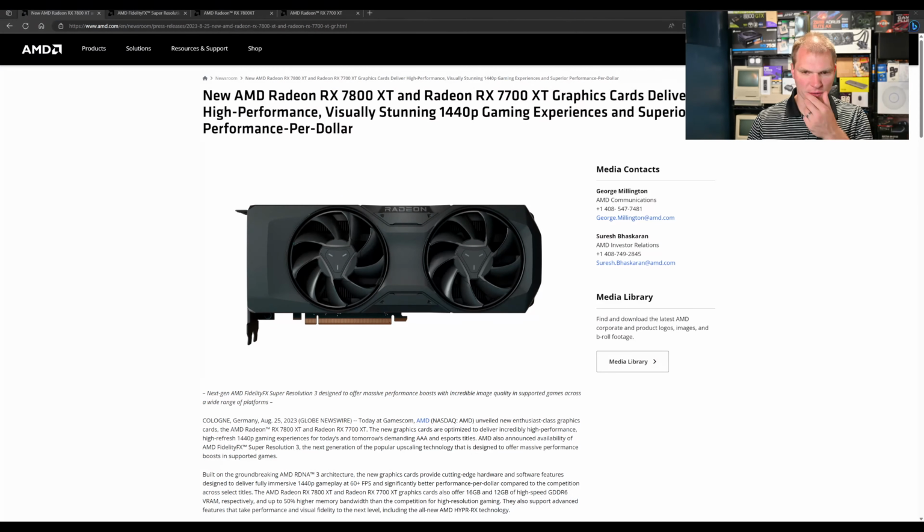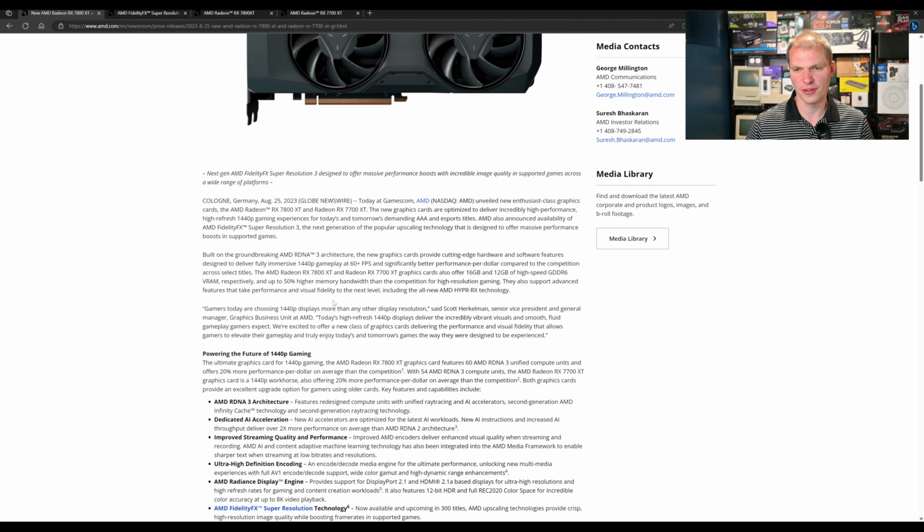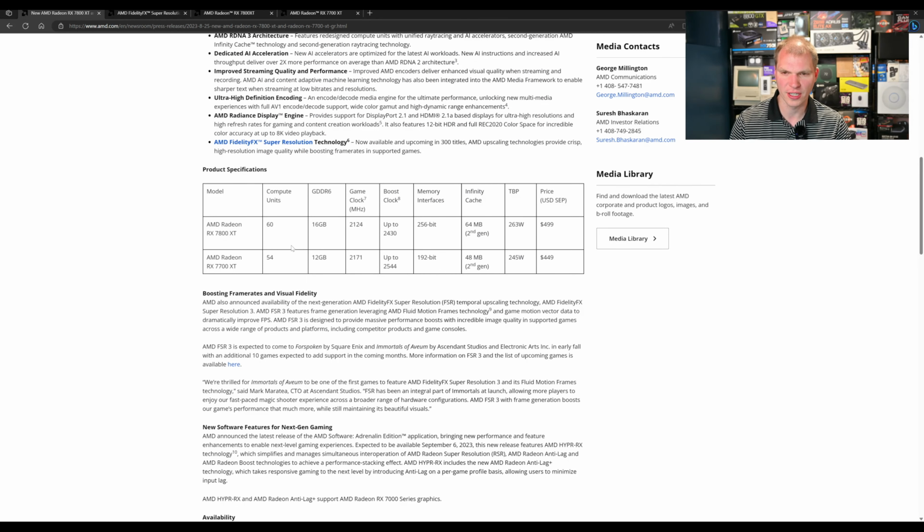We'll see where that's going, but let's jump over to their newsroom and what they put out here. This is replacing the last 6800, 6800 XT, 7700, 7700 XT. So finally, those mid cards in their lineup are here. They are targeting 1440p display resolutions. They want fully immersive gameplay at 60 frames per second, and they want good performance per dollar, which is where gamers want to see these. And you have 16 gigs and 12 gigs of GDDR6. So let's see the breakdown here.